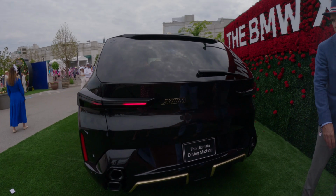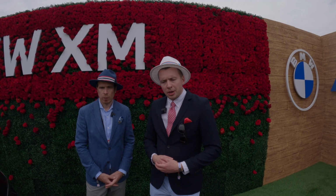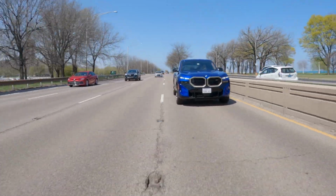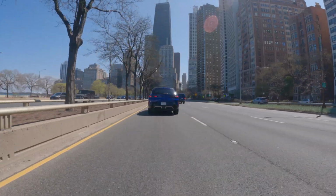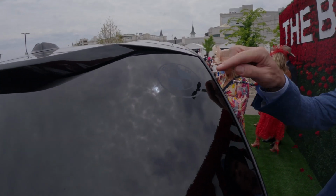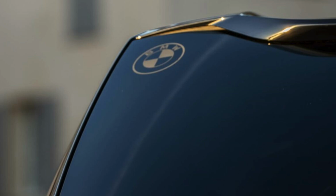All right, so tell me what we have here. Maybe let's start with the logos. So as you may know, the BMW XM is the very first purpose-built BMW ever since the iconic BMW M1. And one of the ways that the designers paid homage to the BMW M1 is with these etched BMW roundels on either side of the windshield. So they call them etched, not engraved, right? Yeah, you can actually feel it. Flat. Got it. Very interesting.